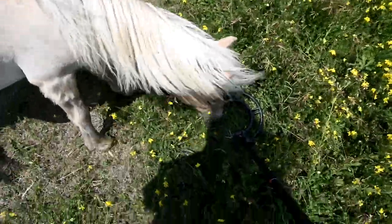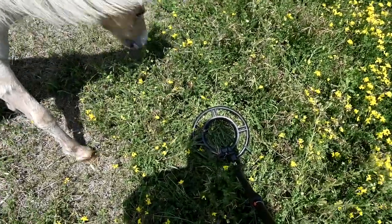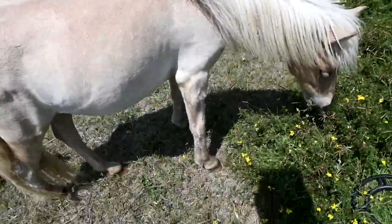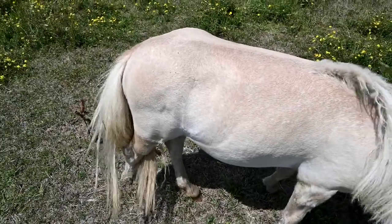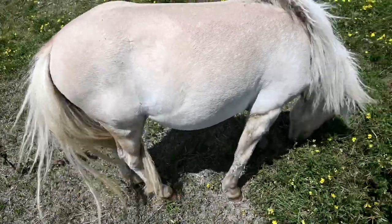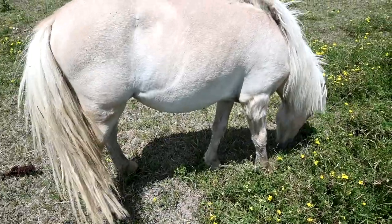She has to smell this. It doesn't stink, it's just a metal detector. So her mom looked like this too. Her mom was a Palomino on the top. She had a big blanket Appaloosa spot on her bum, and then she was all white underneath. See how she's all white underneath? I suspect she'll stay like that, but she'll definitely darken up.